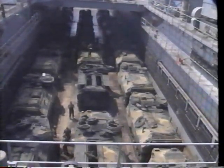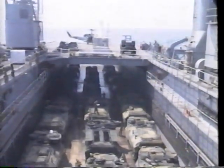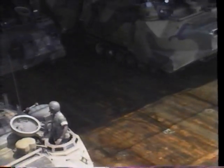The entire stern of the LSD is filled with a large well deck, which acts as a miniature harbor. It can contain 50 amphibious assault vehicles or various assortments of landing craft. We have a well deck that is capable of ballasting down and bringing water into the well so we can bring assault boats or landing craft inside our well. So we can either be dry or wet depending on what our mission is and what we're loading. Or we can be a combination of that. We can have partly a dry well and partly a wet well.